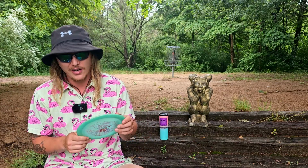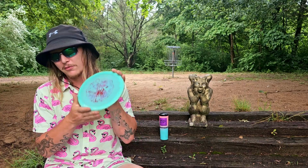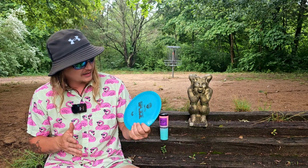I don't throw it too often, but if I need like 300 feet on an absolute meat hook, something to throw as hard as I can and not worry about it turning over, and something that's never gonna flip up and go too far, it's the Drew Gibson Scepter. I also do throw this for sidearms occasionally, but this is one of my favorite discs, and this one has seen better days.